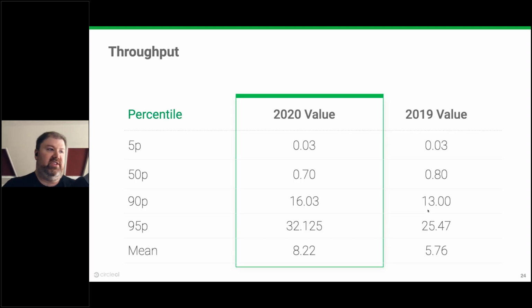And then you can see that the difference between 2019 and 2020 isn't a lot, but you can tell that the 90th percentile and the 95th percentile have really increased the amount of CI they're running. And to me, what this tells me is the people that invested in CI are getting more out of it this year than they were last year. And I think that that's a good thing, and it's not surprising. But really across the board, people are just using a little bit more CI, but it's not necessarily the most significant trend.